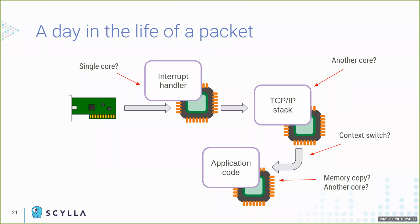That's a problem. And then once you're done dealing with the TCP/IP part, meaning you decode the packet and reassemble the stream, whatever it is that you need to do, then you move the data to the application part, to the user space part.